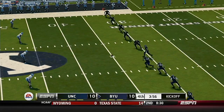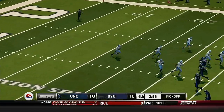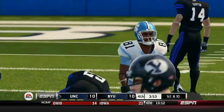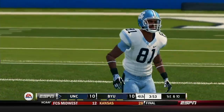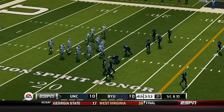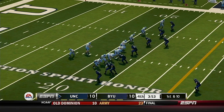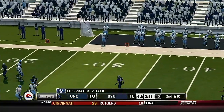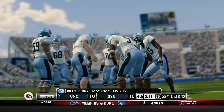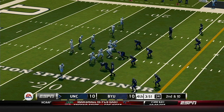Brigham Young, the kick. And he's taken down at the 22-yard line. You've got to be aware that capitalizing on this drive is crucial. You want to take the pressure off you and put it on your opponent. Sets up a screen, incomplete. That makes it second and 10. Second down and 10 to go. Ball on the 22.